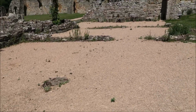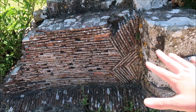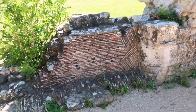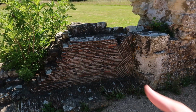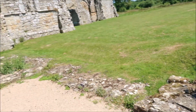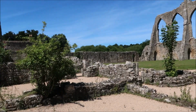So that's three there. And then you've got different brickwork here. They're like slates, which I would have said would have been maybe a fireplace, because it's got a slight curved look about it. So guys, we've got a lot to explore, so we're gonna move on.